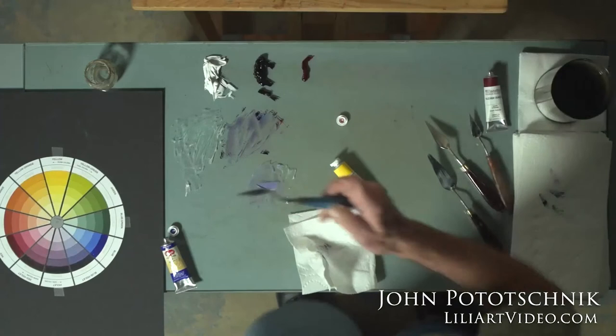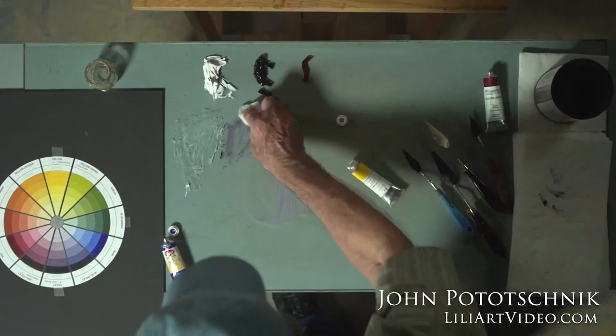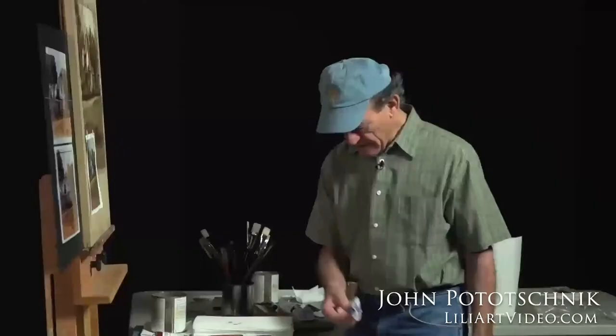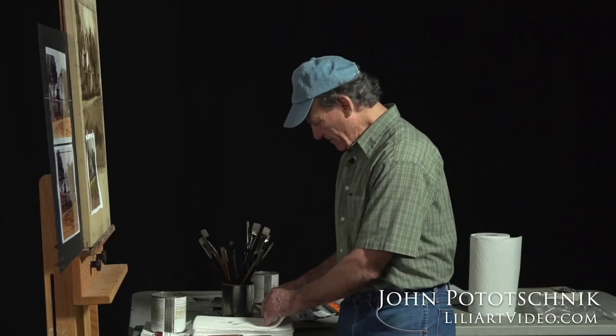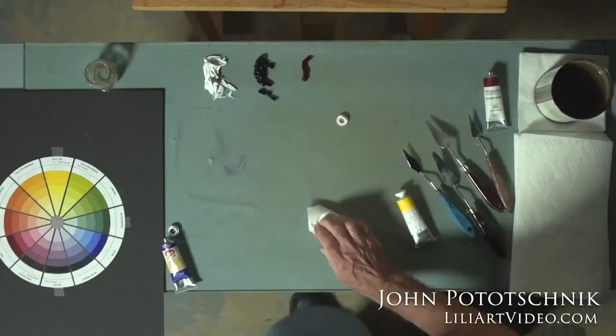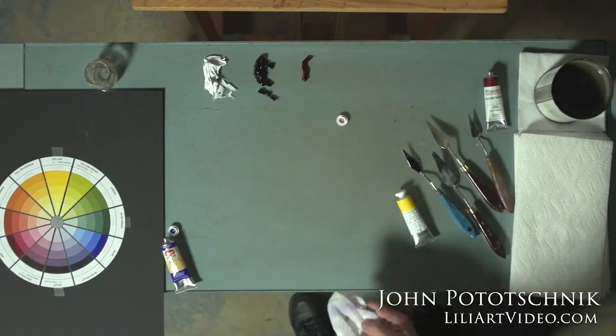So I'll start first by cleaning the palette. You want all this off of here. You don't want this influencing anything. I'm also a firm believer in keeping your palette clean, keeping your brushes clean. I clean my brushes after every painting session and try to keep the palette, everything, nice, neat and clean. I think it helps for a nice clean color.